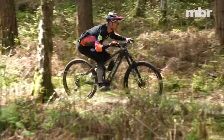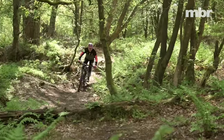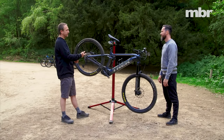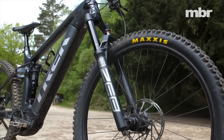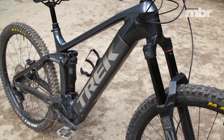But just to recap, for anyone that hasn't seen the test from 2 years ago, how much travel does this bike have? So we've got a 160 fork. Supposed to have 150 on the rear. I actually measured it at 139. Okay, so it's a little bit shy. A little bit shy. But to be honest, when you ride it, there is no way you're going to be feeling shortchanged on the travel. It's a charger, isn't it? It really is. It really loves going fast.